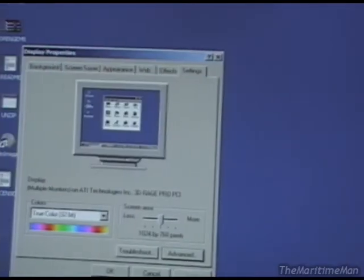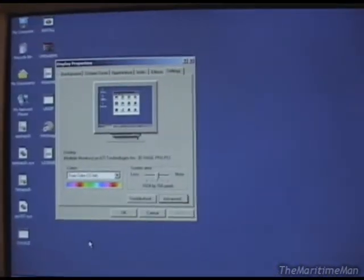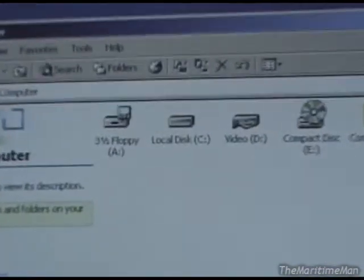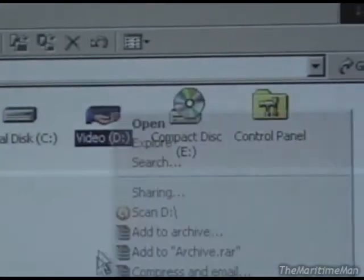So I'll get out of that. And as you can see, 3D Rage Pro PCI. Very nice video card, although I haven't been able to test it because this thing's just a server now. So we have the floppy drive, the main hard drive, and the hard drive called video, which is shared on my network.